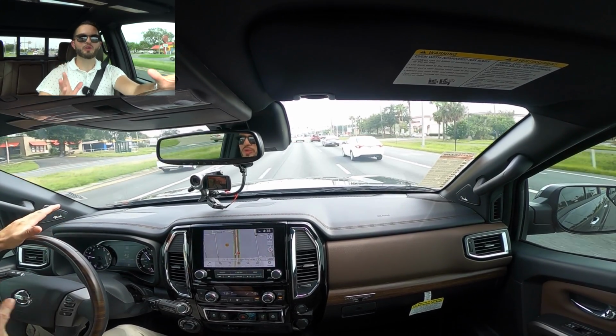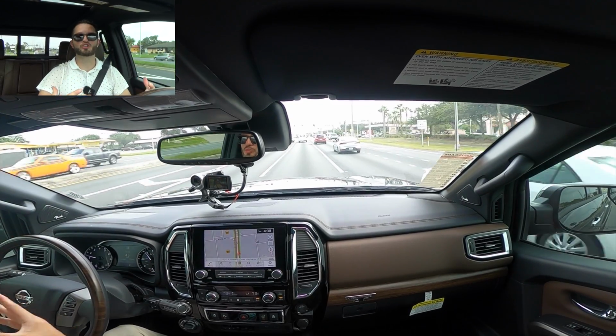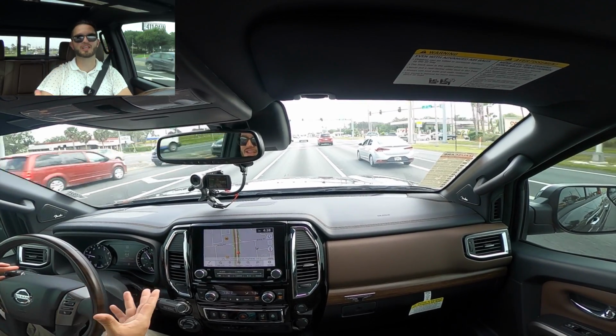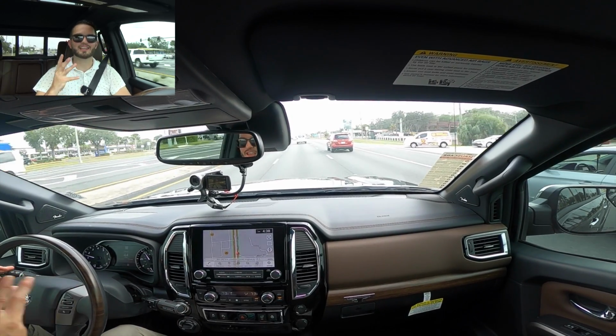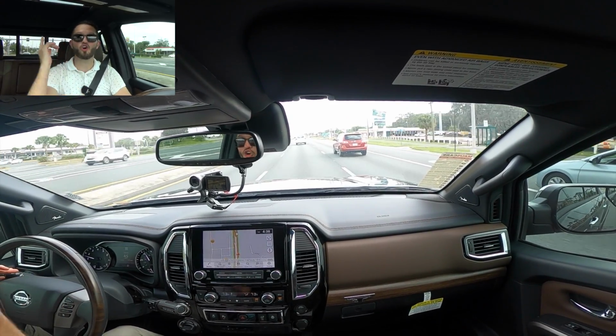And the third thing that I like is the panoramic moonroof, because it goes all the way to the back, in which everyone can see, and it just makes it so much more visible, especially if you're going to go sightseeing, you're going to go to the beach, take it off-roading. You know what? You got the capabilities to do it, and you can see it all around you.